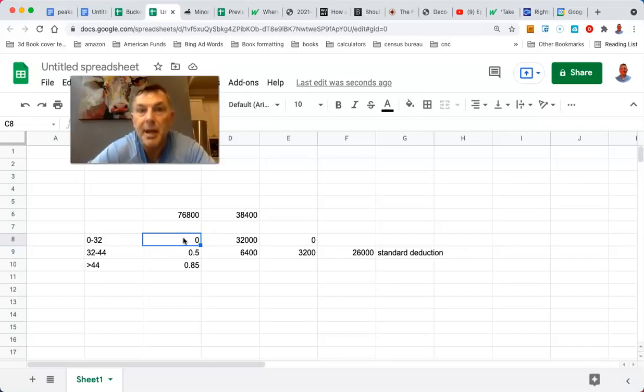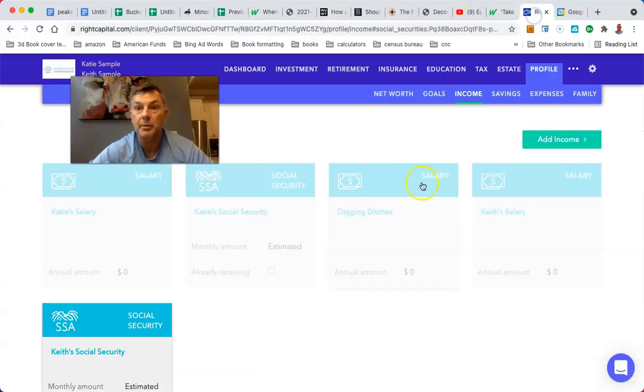The next $12,000, half of which, $6,000, is subject to taxation. But because we only have $6,400 in this case, the first $32,000 is tax-free. The next amount of money is $6,400, and only half of that is subject to taxation, so we have $3,200 as our taxable Social Security. We have a standard deduction of $26,000. That means no taxable Social Security. So let's go back to RightCapital, and I'm going to show you.